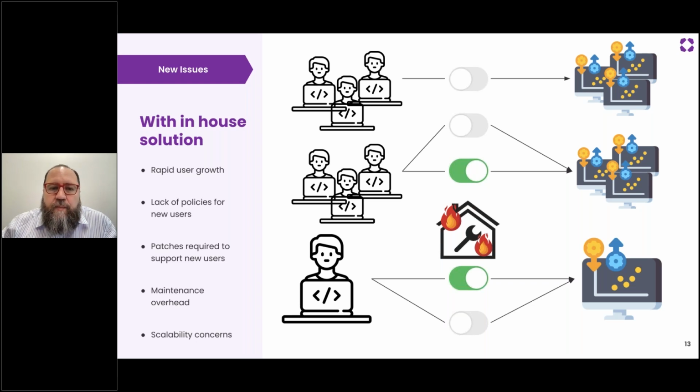We didn't have policies in place for how we would govern users, teams, projects. We had to start doing a lot of patches and a lot of updates to adapt to this level of growth and also the new feature demands. And between all of this, we started to get into scalability concerns and the maintenance overhead. Our house was starting to catch on fire a little bit here.